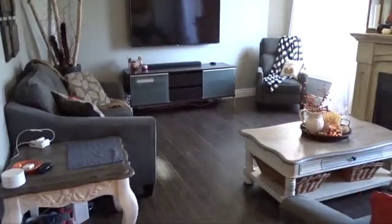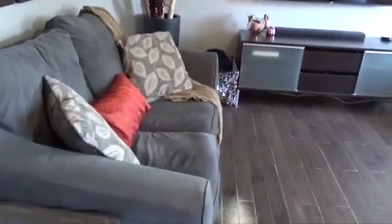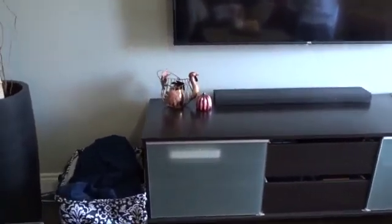I really wanted my fall decor to feel warm and cozy, and I think I really achieved that, especially in my family room, where I am using all the rust and natural colors, and also different textures to give you that cozy feeling.